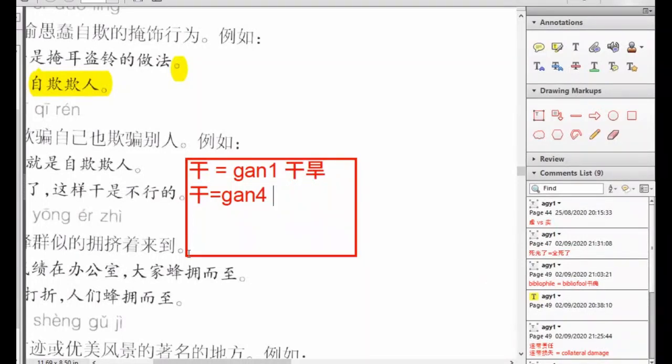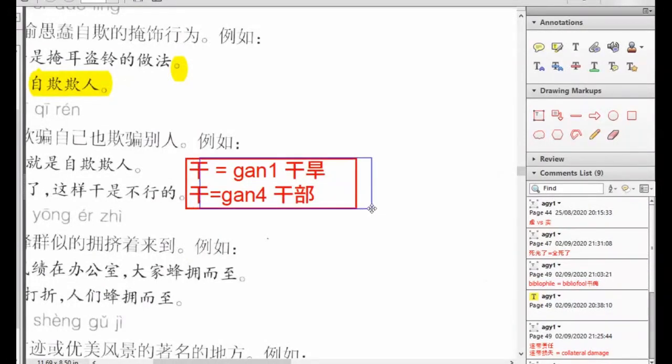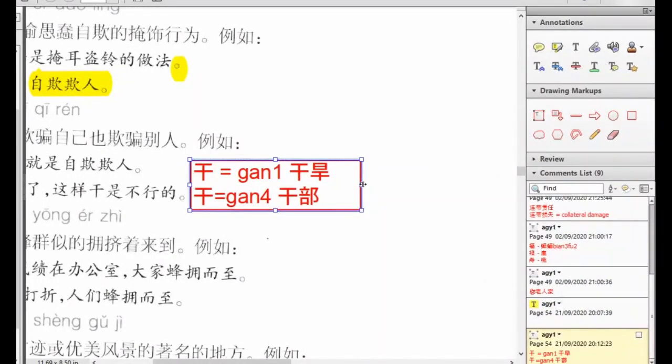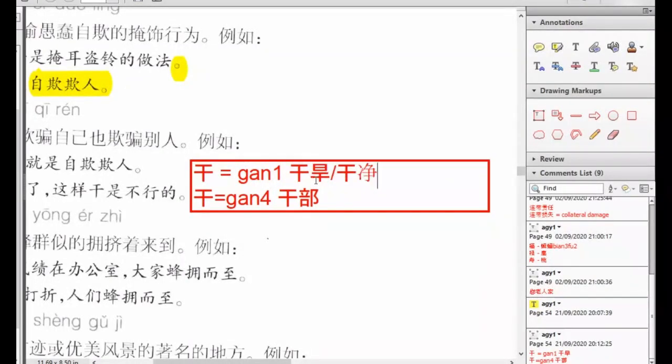Okay, another phrase is 干部. Doesn't that mean clean? No, clean has a different way of writing. No, you say 干净. It's still the same 干. Very good, but that comes to this adjective. So 干净, same 干, but it's read as a first tone. 干净 is clean, of course. You're right. But 干 in the fourth tone is to do.